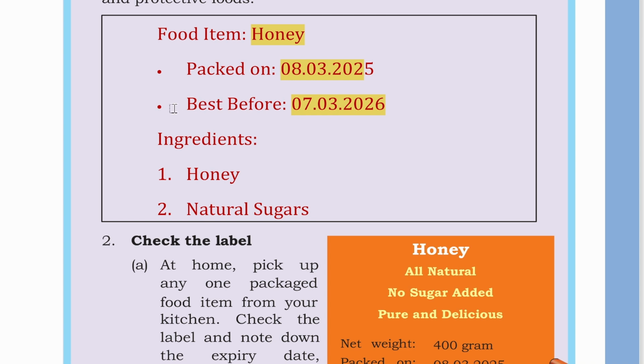ये क्या होता है? Expiry date. इस डेट के बाद आप इसको कंज्यूम नहीं कर सकते हो. ठीक है? What are the ingredients? Carefully check the ingredients. So it is honey and the natural sugar. ठीक है? So these are the ingredients. So whatever the ingredients present, you can list it out here.